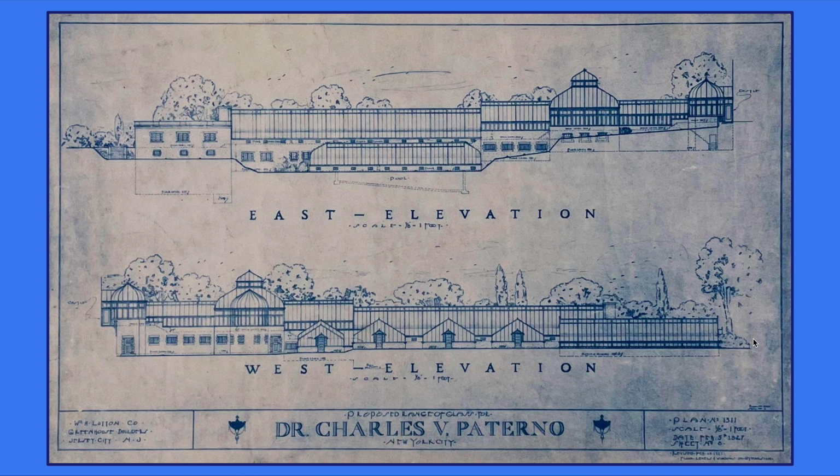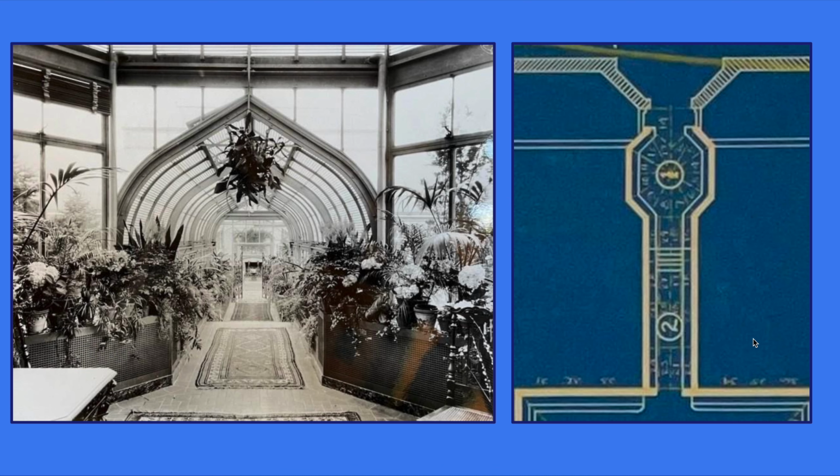Let's look at houses 1 and 2. Ruth Brown wrote, "Off the dining room, doors opened into a long, heated, tile floor glasshouse section with flowers growing on each side at waist level." The photo on the left is what you would see leaving the dining room and entering the glass house extension.